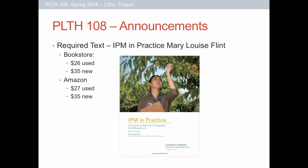So before we get going, just a reminder that we will be using the textbook IPM in Practice by Flint. So if you don't have a copy, I'd stop by the bookstore or order one online and get it pretty soon. This is what the lectures are based on. This is the book that the PCA exam is based off of, and it's pretty cheap. I found it at the bookstore for between $26 and $35, or $27 to $35 on Amazon. You can also go down to the Extension Center here in Fresno and buy it for $30 to $35, something in that range. So it's pretty inexpensive, pretty accessible, and really useful for studying for the exam and for the exams in this class.